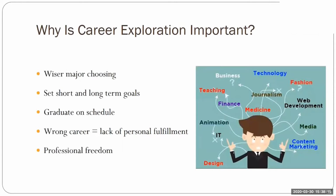So why is career exploration important? For students, it's really important because it helps students make better decisions on what major they choose. There are so many different career paths a student has available to them, or really any individual has available to them, and making sure they do the proper career exploration helps them make better choices for the future. It also helps them establish what short-term and long-term goals are needed to get to that career field that they want to get into from the career exploration that they've done.